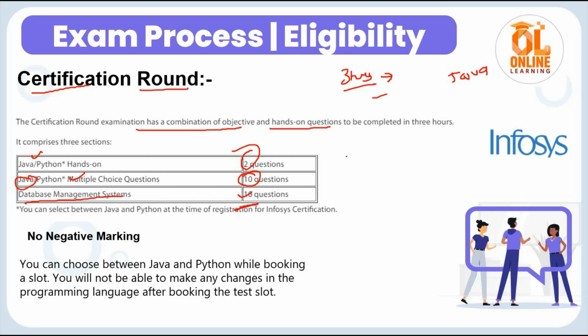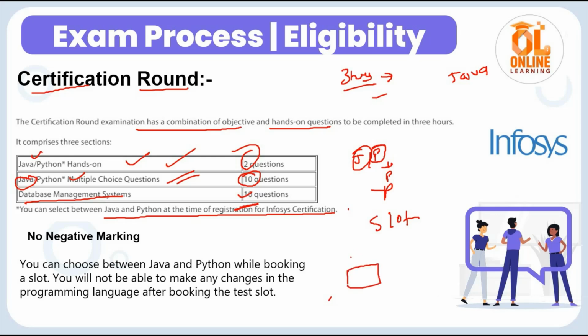If you select Python, there is a Python hands-on and Python multiple choice questions, and if you select Java, there is a Java hands-on and Java multiple choice questions. DBMS is the same. You can select between Java and Python at the time of registration for Infosys certification. When slots open, there were 3 slots in the previous year: the first on 13, the second on 15, and the third on 17. So you have different slots.